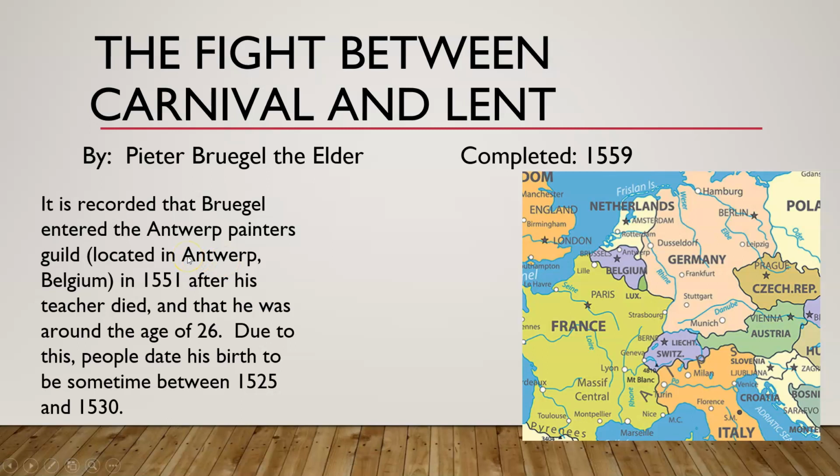So it's recorded that Bruegel entered the Antwerp Painters Guild, located in Antwerp, Belgium, right here in the purple place, in 1551, after his teacher died. And then he was around the age of 26. And due to this, people now date his birth, because remember, there wasn't a lot known about him at the beginning. So once he got registered and entered the Painters Guild, had all his information put in, they found he's 26. So you backtrack 26 years and you realize he was born sometime between 1525 and 1530.